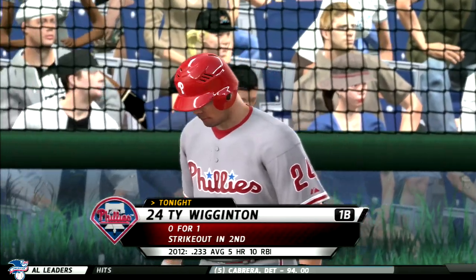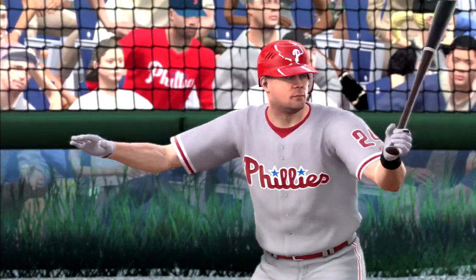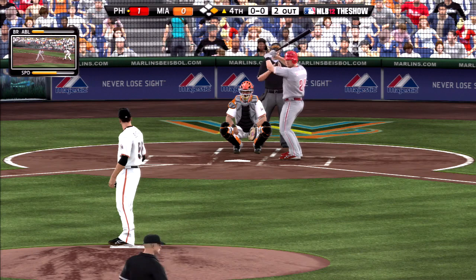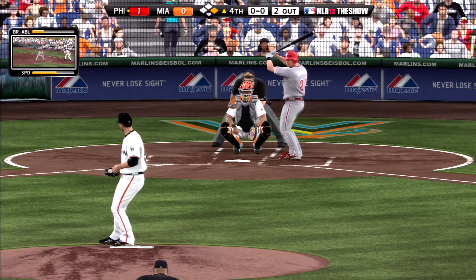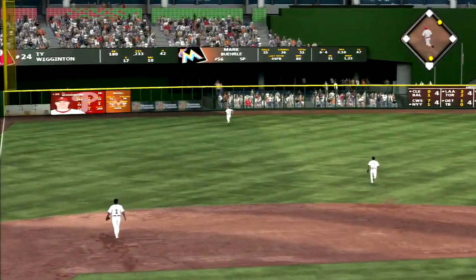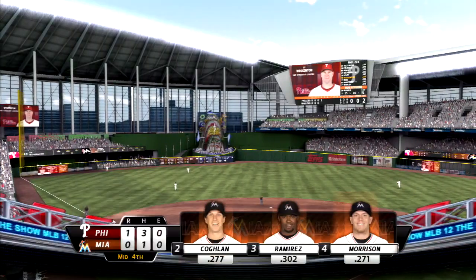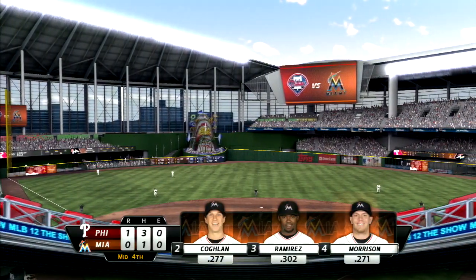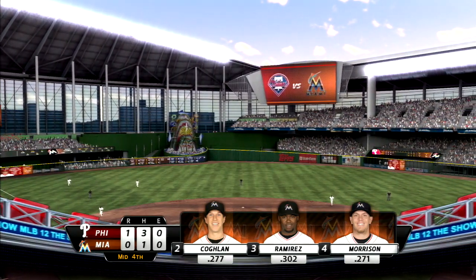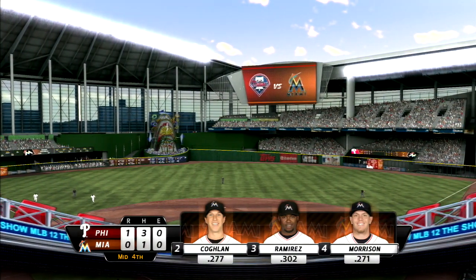Two are gone in the Philly fourth, and here's the first baseman, Ty Wigginton. First offering on the way. Here's a fastball that swung on and hit pretty well out to deep left field. But he will make the catch on the dead run as he tracks it down just shy of the wall, and the side is retired. Phillies get a couple of hits here, and it leads to one on the scoreboard. To the bottom of inning number 4 we go. Phillies lead this one 1-0.